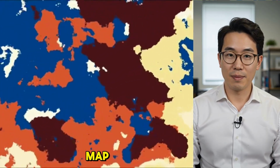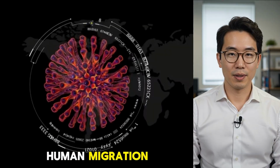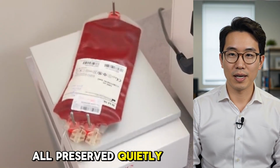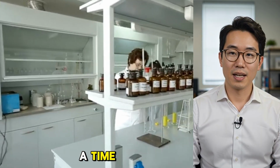This uneven global map isn't a coincidence or a random accident of nature. It's a living record of tens of thousands of years of human migration, isolation, disease pressure, and population growth, all preserved quietly inside blood banks and medical records around the world, waiting for scientists to piece the story back together one data set at a time.